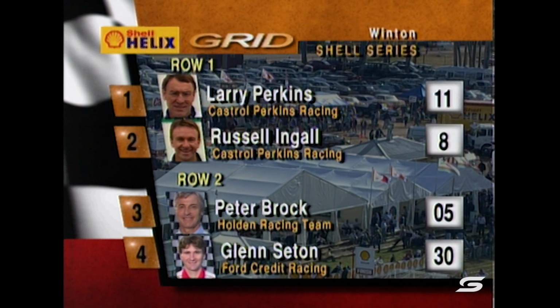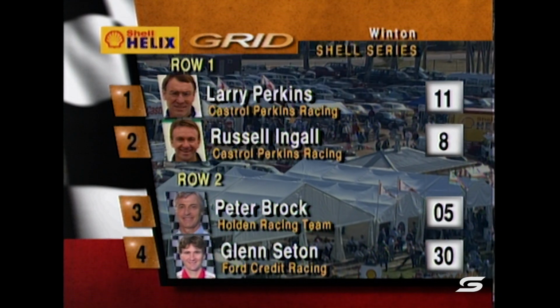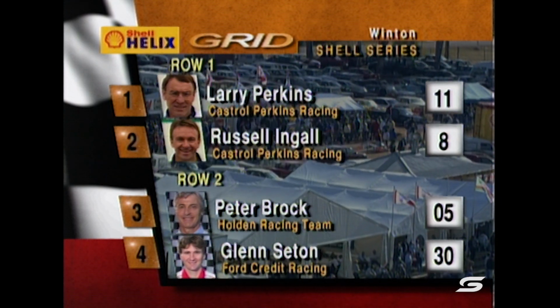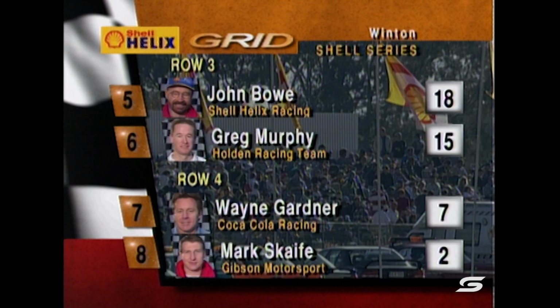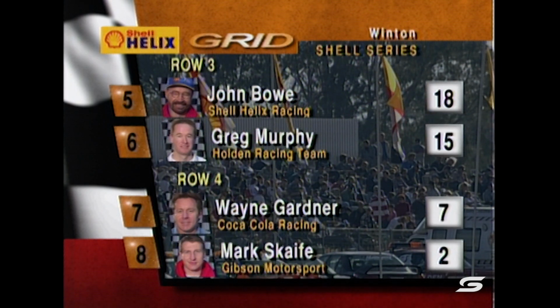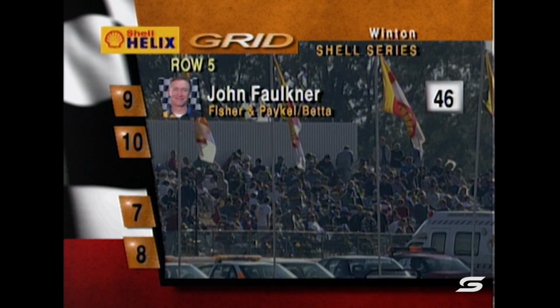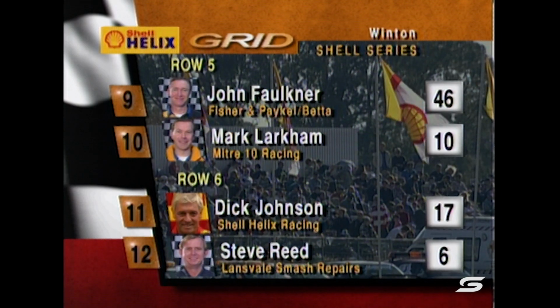Let's have a look at the grid and how they line up for the second race today. The Castrol 1-2 once again, Perkins and Ingle, Brock and Seaton off the second row. John BOWE in the Shell HELIX Racing Falcon, Greg Murphy from the third row, Wayne Gardner, Coca-Cola Racing, and Mark Scaife. We work it back to row 5, John Faulkner, Mark Larkham, they share that one.